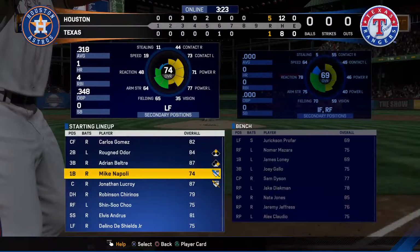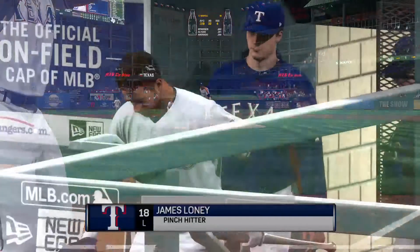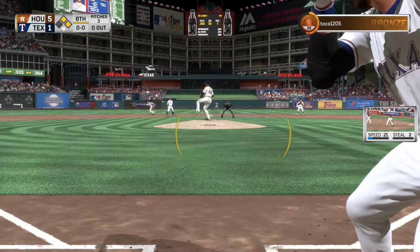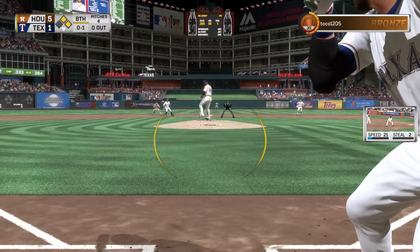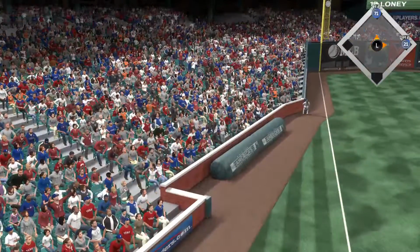Here's Mike Napoli now. He was a ground out victim last time up. James Loney will get a chance to swing the bat here, and he'll do it in a good spot as he has runners at first and second and nobody out in the inning. And he holds up here, but the pitch is a called strike anyway. And he's definitely off to a fast start in the early part of the season.